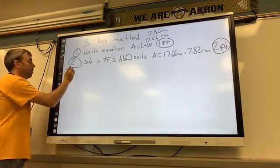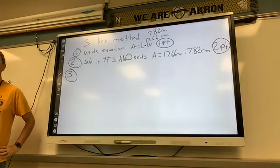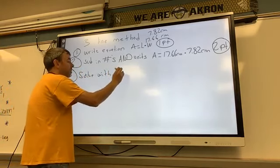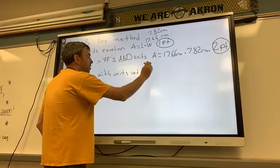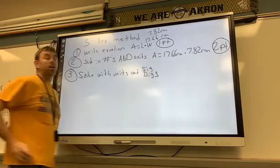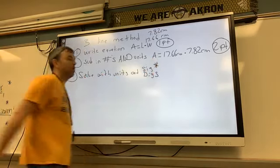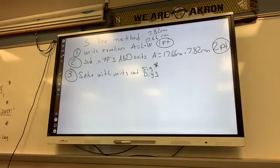Step 3. What's step 3? Solve with units and sig digs. So here come our sig digs. Put a little asterisk by sig digs. What does an asterisk mean when you're on a page or a book? When you're reading, it means that there's a definition or reason at the bottom of the page. There's something later at the bottom of the page that means, right?